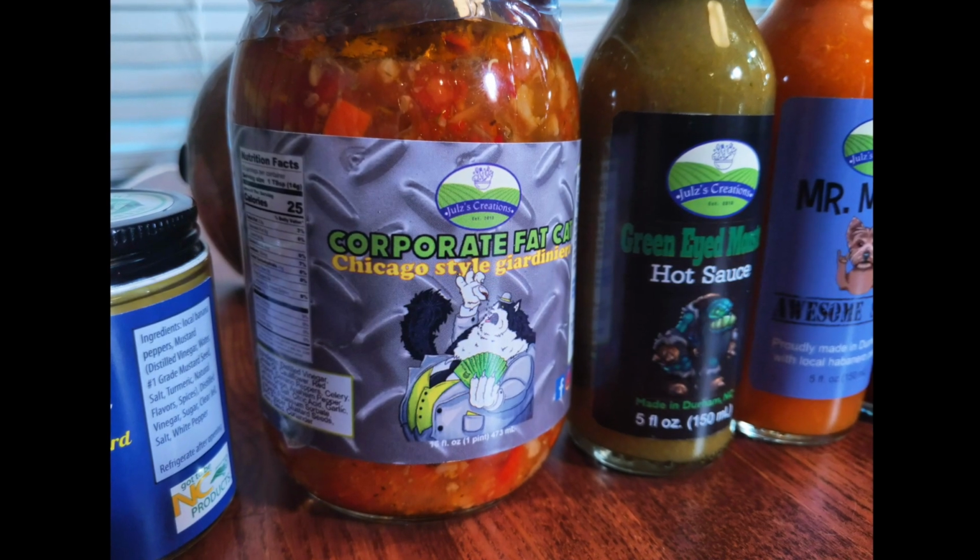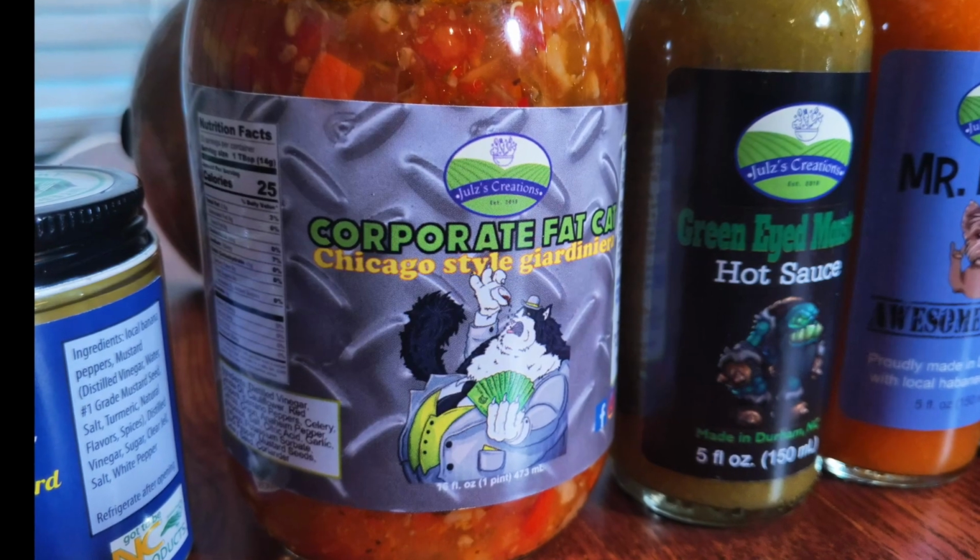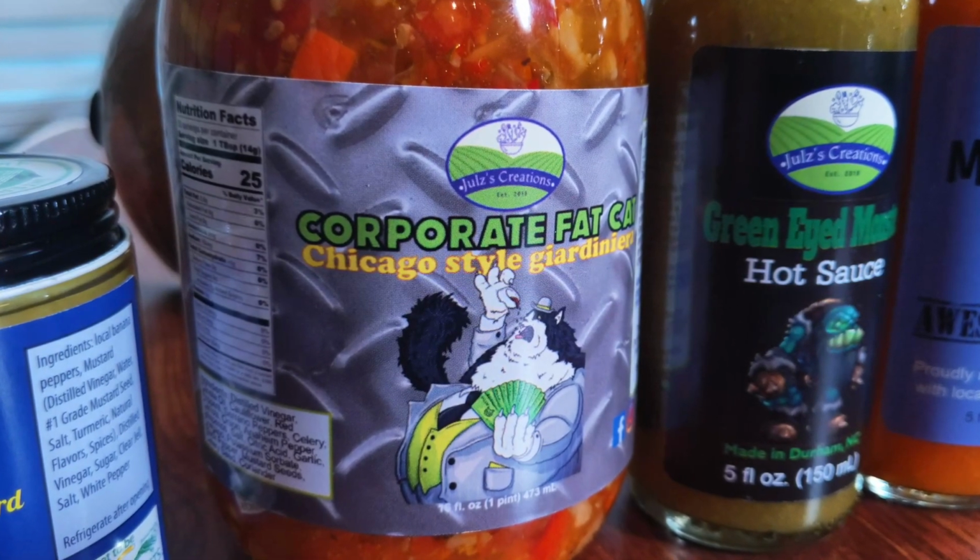Next up, Giardiniera. This is chopped up, kind of like a relish. Northeast style, everything's kind of left whole, and you would serve it as a side dish. Oh, it smells good. A little salty, but definitely get that really good vegetable flavor out of it. Distilled vinegar, there's the canola oil. Cauliflower, pepper, celery, carrots. I think that's where I'm getting a little bit of sweetness, and the onion.